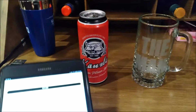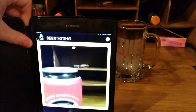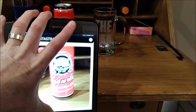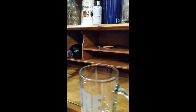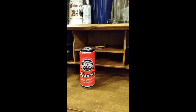But I got this app, and what you can do with it is you point the thing at the beer. Let's see if I can get this all in frame here. You point it at the beer, and you press the button. Why is it? Oh, well. I'm going to try some. Hold on, hang on. Let's do this. There we go. Got a little makeshift stand, put that in the background.